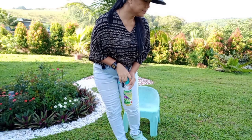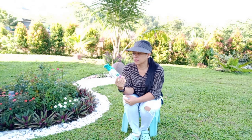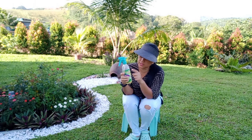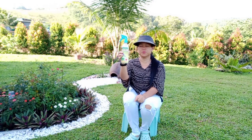Wait, I'm gonna get it. Okay, so eto po siya. This was given to me by my friend here. By the way, I'm in Malaysia, so this is a local product here. Red Star ang kanyang brand. It's written here, Bali, yan kasi ano niya eh. 5-15-15 plus TE. Ayan, yan po yung formulation niya as a pesticide.